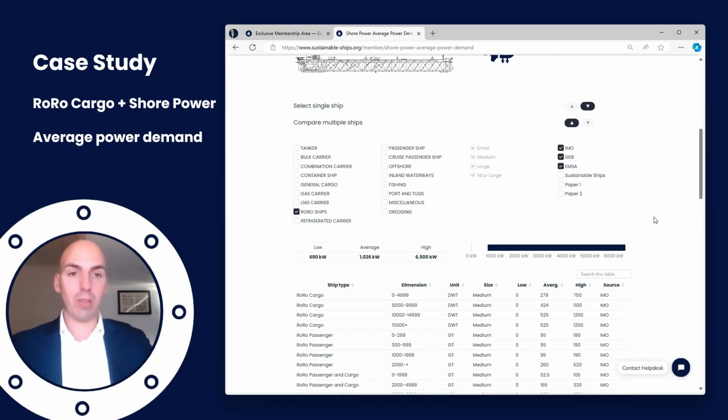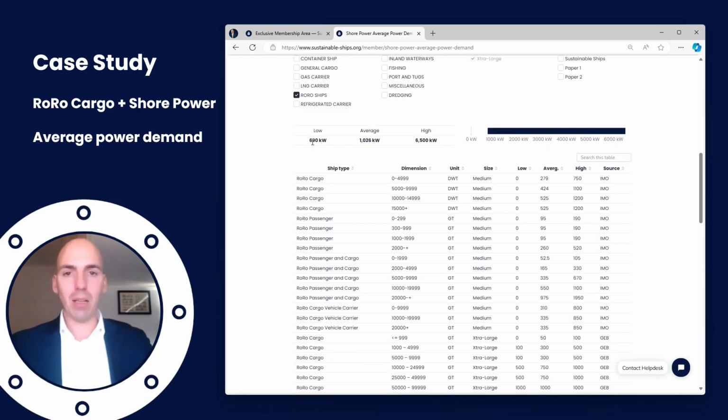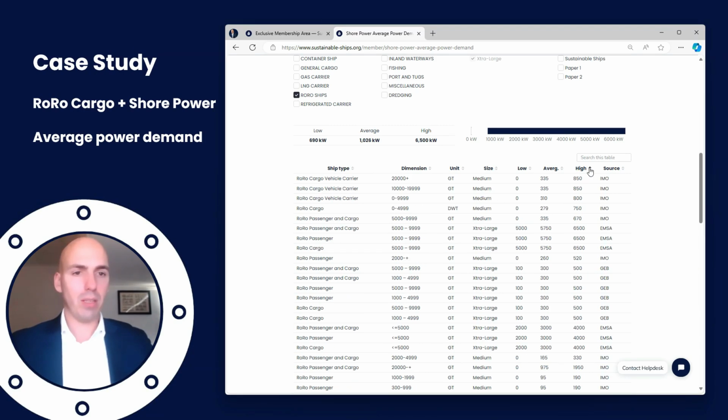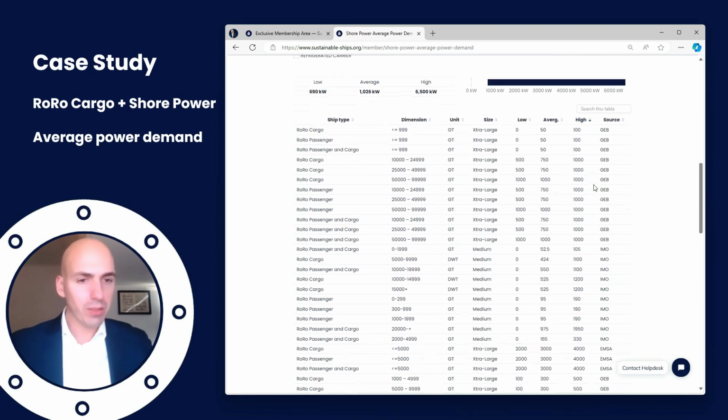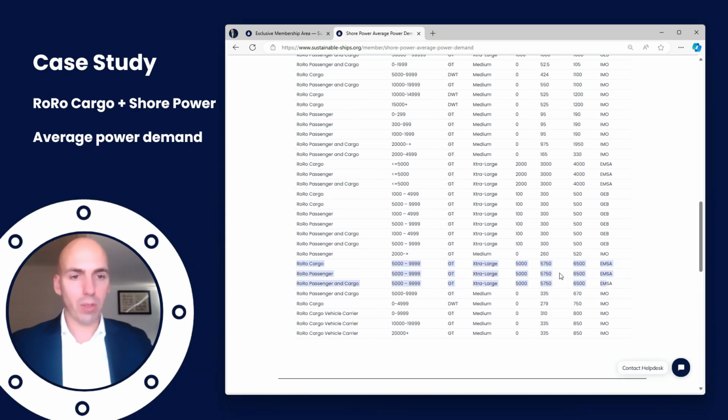And as you can see, we're still building the small, medium and large vessels, but here we see that the low and average RoRo ship would be 690 to about 1,000 kilowatts. The high would be 6,500 kilowatts. That is very high, so let's see if I can filter that one. Here we go. That's also filtered on source, but we see that some extra large, or the largest RoRo cargo, could go up to about 6,500 megawatts.